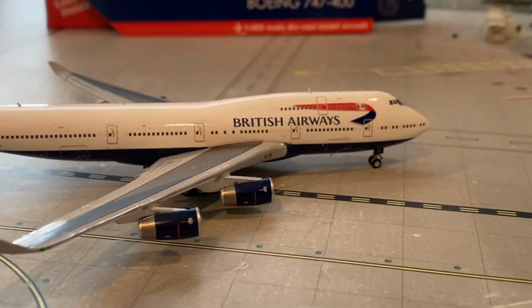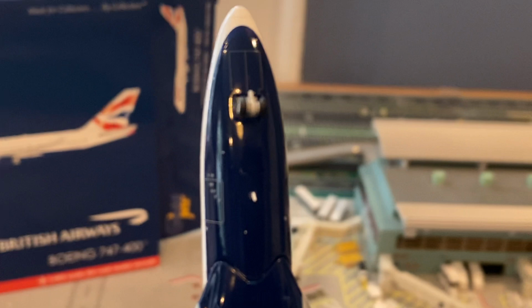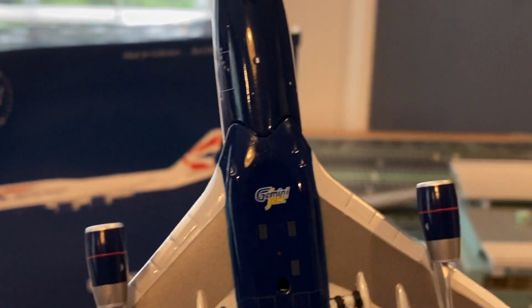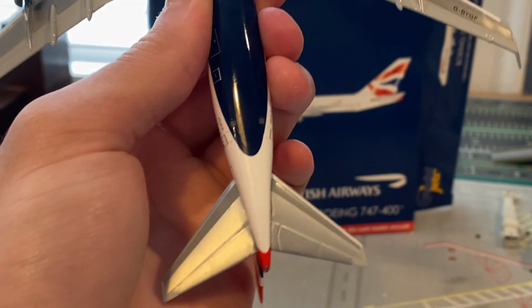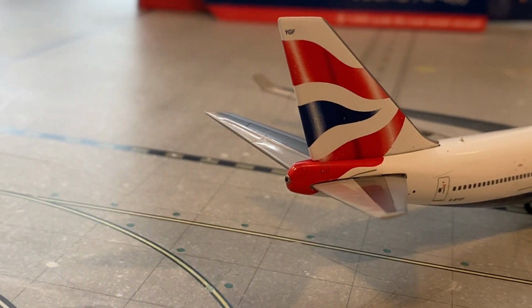Now let's move to the bottom of this aircraft. So the bottom is my favorite part. Then you have the nose gear with the nose gear doors. You have an antenna, Gemini Jets logo, stand hole, main gears with the main gear doors. Moving along, you have the APU with the APU housing doors, and let's get a better shot of that APU. Very, very nice.